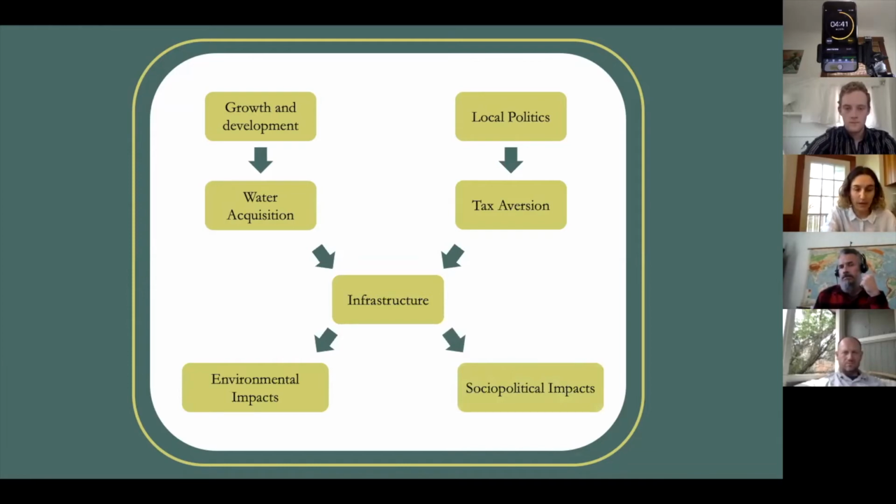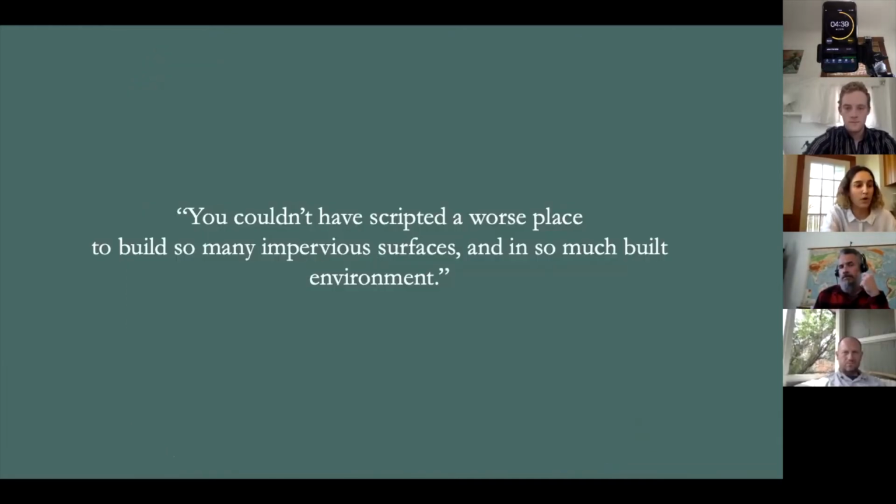and wealthy municipality. And here's a quote by a Colorado Springs official who I interviewed that I think says a lot about this case study. "You couldn't have scripted a worse place to build so many impervious surfaces and in so much built environment."